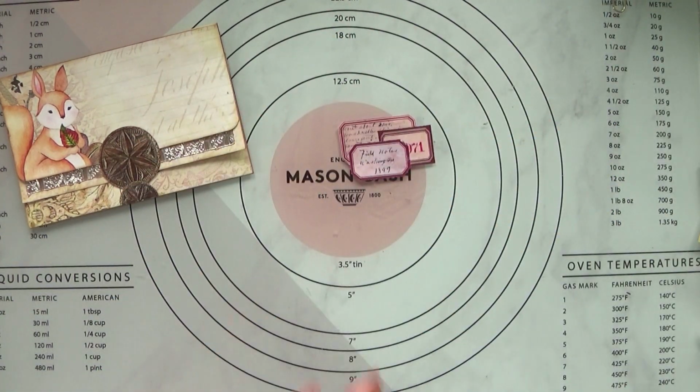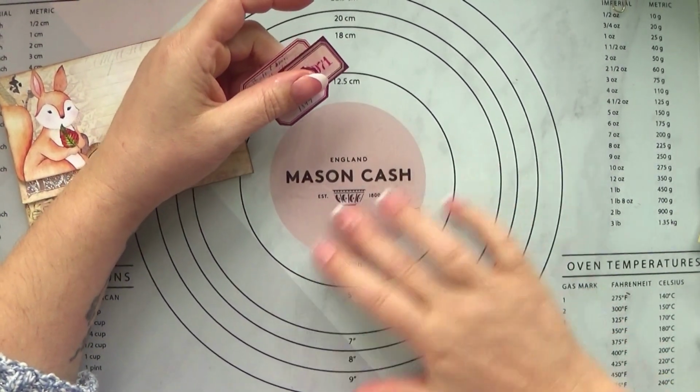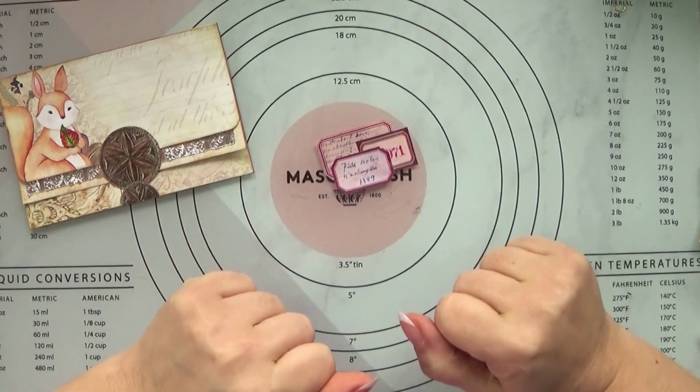Okay, so the next part of this process, I don't want this glue wet, so I'm going to go out and make myself a coffee while this dries. And I'll be back to you guys within a couple of seconds.